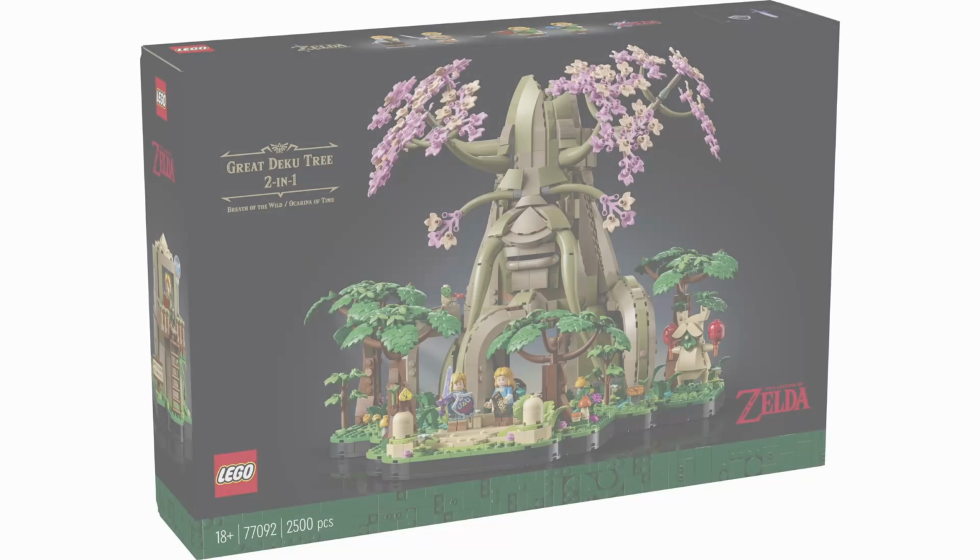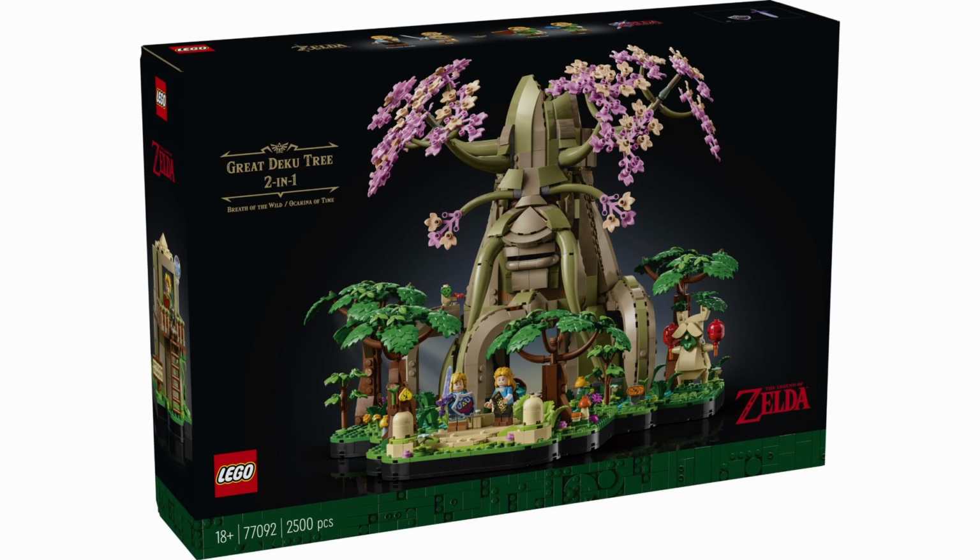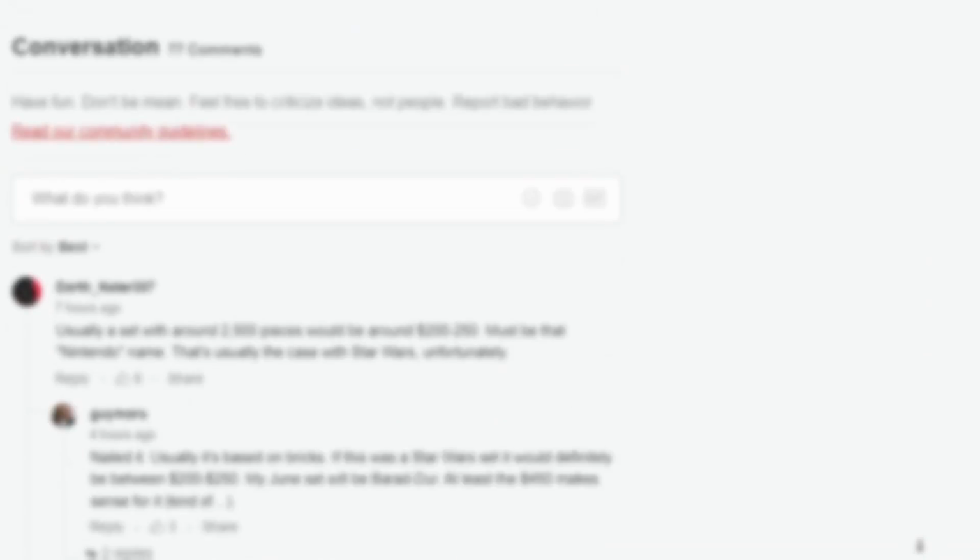So getting right into things here, this is the LEGO Icons Legend of Zelda Great Deku Tree. There's been a lot of discussion about this online. The beautiful thing here is that Zelda and gaming targets more than just the LEGO community, so we've had all sorts of responses to this, both positive and negative.